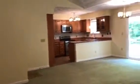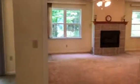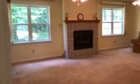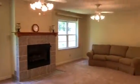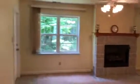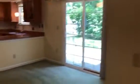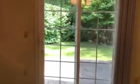We're just a short drive to North Myrtle Beach. This was a room addition. There's a gas fireplace, wooded backyard. That would be for your dining. There's a patio.